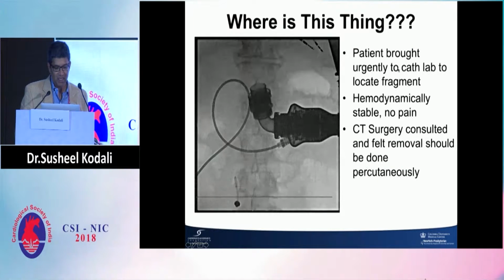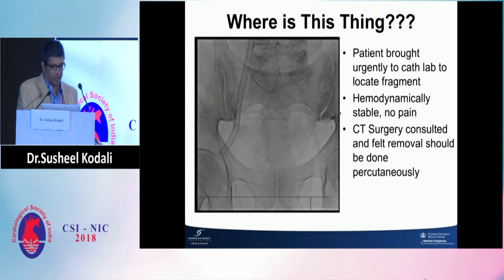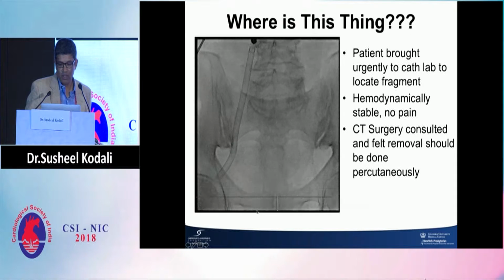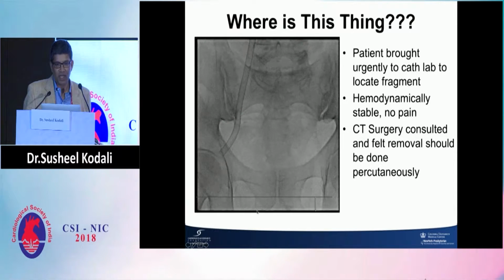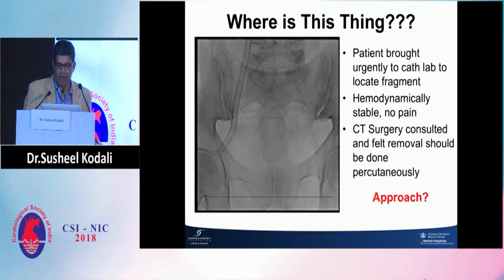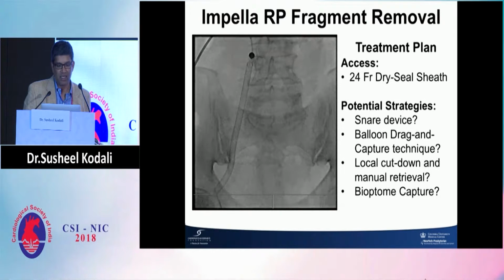The patient is brought to the cath lab, and you see that the device is there. It goes all the way down to the femoral vein, and it's right here at the end, and the tip of it is up here. So now the question is what to do. We called surgery. They did not want to, they said it would be too much of a bloody mess. They'd have to go retroperitoneal and try to repair everything. So we tried several different approaches, and I'll go through our thought process.